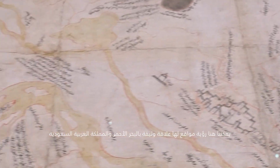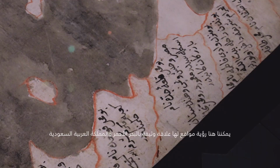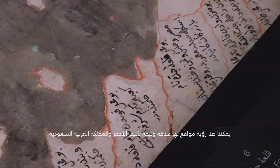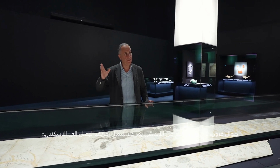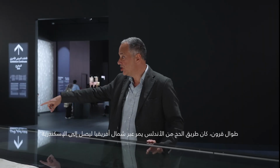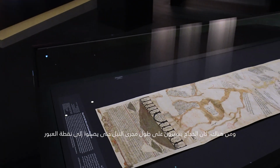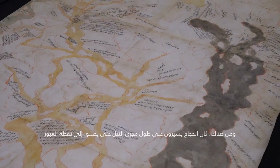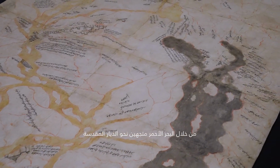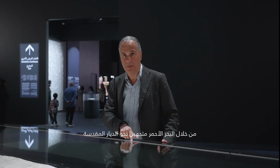So here we can actually see places which are related to the Red Sea and to Saudi Arabia. For hundreds of years, the pilgrimage route, which came from Al-Andalus, which came from North Africa, would go across Africa, would reach Alexandria, and from Alexandria, the pilgrims would come down the Nile until they come to embarkation points from which they would cross the Red Sea to perform the pilgrimage.